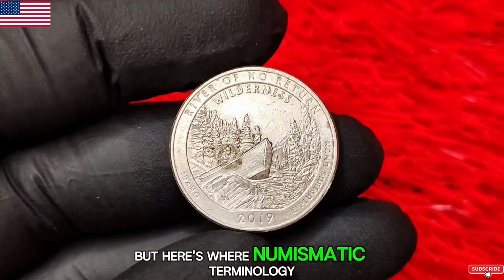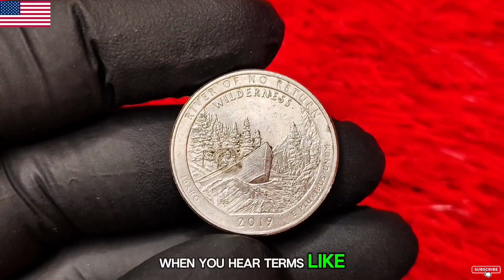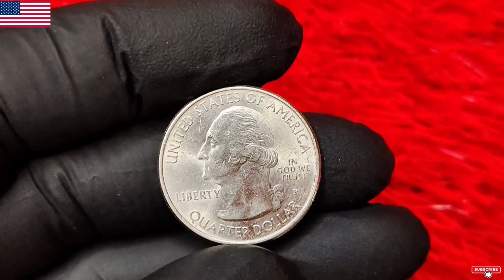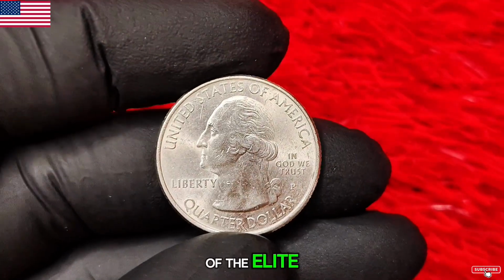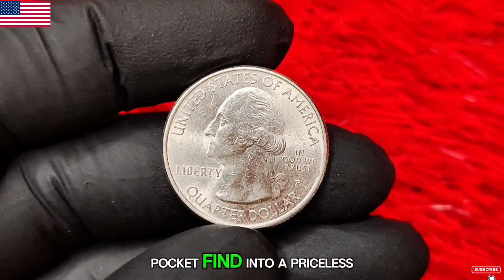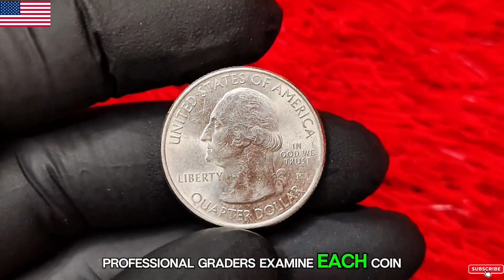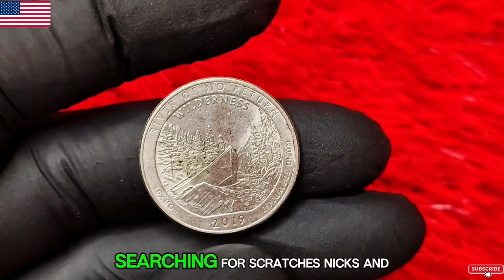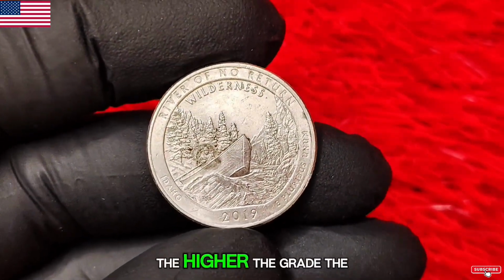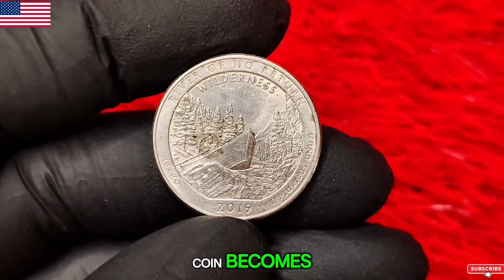But here's where numismatic terminology comes into play. When you hear terms like MS67, mint state, or uncirculated, you're diving into the language of the elite. Grading is the process that can turn a pocket find into a priceless treasure. Professional graders examine each coin under magnification, searching for scratches, nicks, and luster. The higher the grade, the rarer and more valuable the coin becomes.